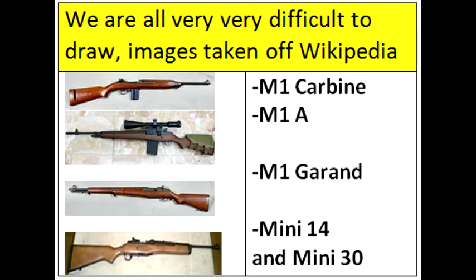In the number 2 spot are these 5 guns, which kind of have the same looking action on them. M1 Garand, M1 Carbine, M1A, Mini 14, Mini 30. All of these guns are very easily made compliant in a lot of very restrictive states. Usually it can be something as little as limiting it to a 10-round magazine and having no flash suppressor. It has that hunting rifle, quote unquote, profile to it. And a lot of these guns are very legal in very restrictive areas.